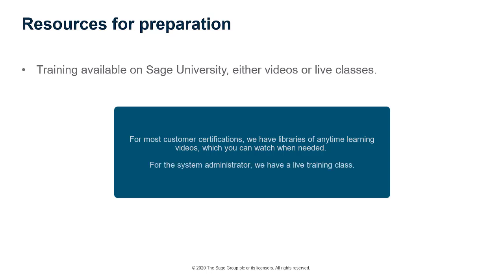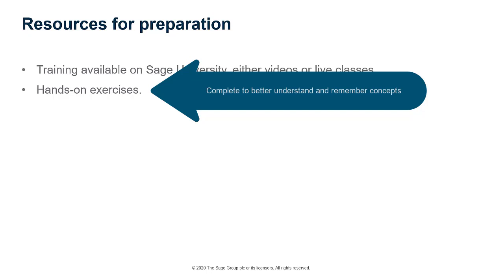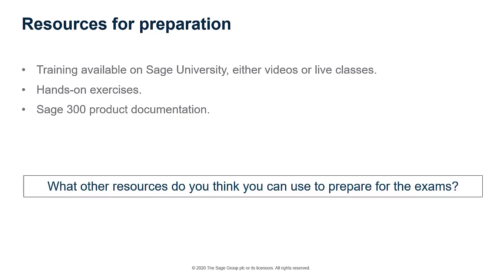For the System Administrator, we have a live training class. Both training options include hands-on exercises you can complete to better understand and remember concepts. You can also use the Sage 300 product documentation. For example, the help system and the multiple guides created for each version. What other resources do you think you can use to prepare for the exams?